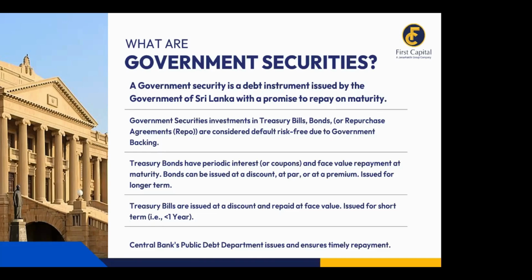Treasury bills. Treasury bills are issued at a discount and repaid at face value. Issued for a short term, for example 1 year. And also the central bank's public debt department issues them and ensures timely repayment.